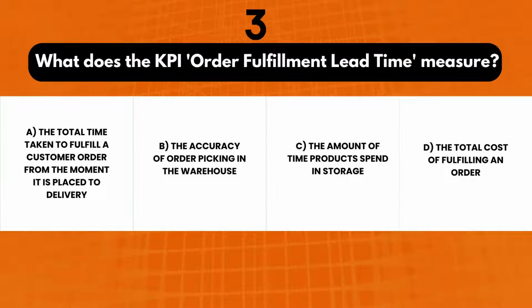3. What is the KPI order fulfillment lead time measure? A. The total time taken to fulfill a customer order from the moment it is placed to delivery. B. The accuracy of order picking in the warehouse. C. The amount of time products spend in storage. D. The total cost of fulfilling an order.